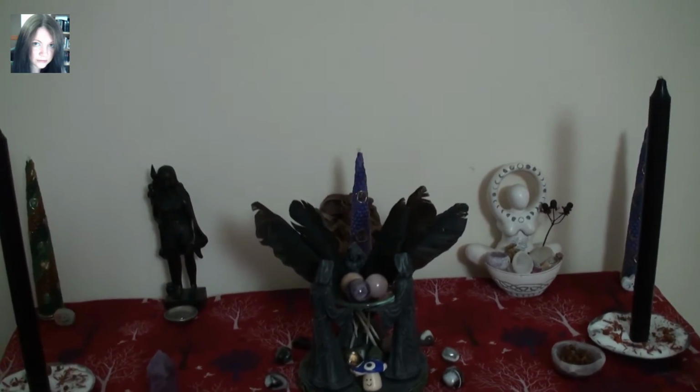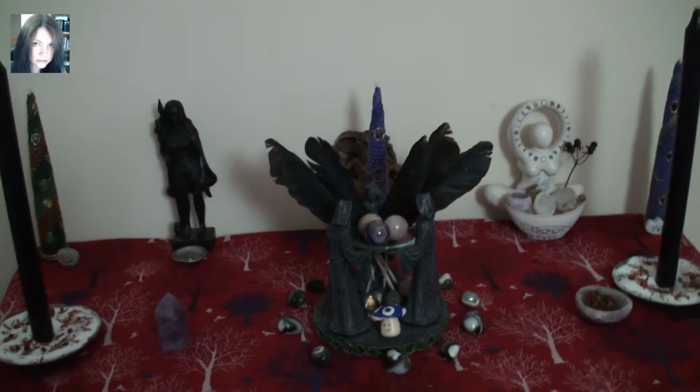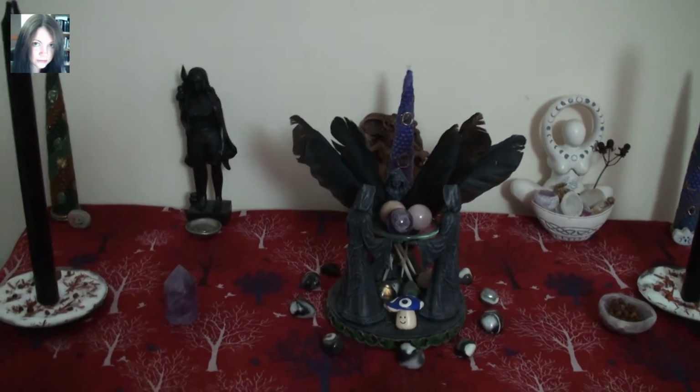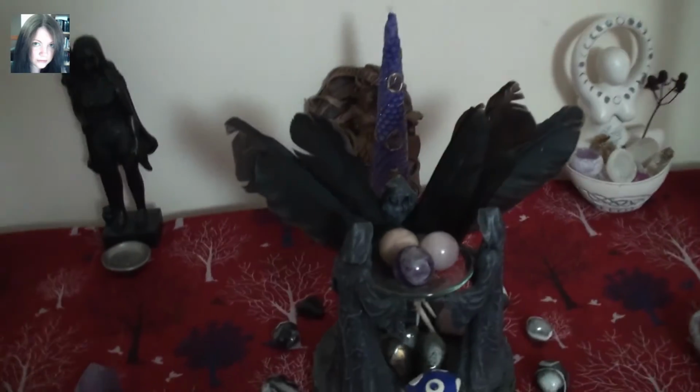There's something about Rowan, a doorway, stepping through. It's known as the Witch's Tree, so maybe it's to do with that self-reflective side, and Mercury in retrograde, of course, so self-reflection becomes key.